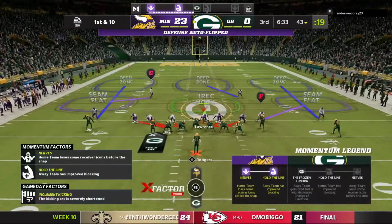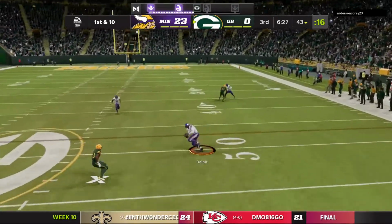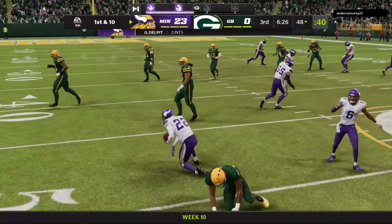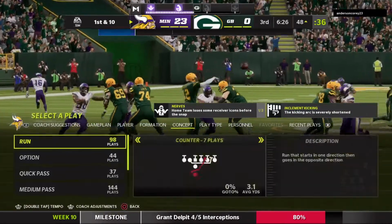Yeah, because right now you're down big, you're being shut out. Let's see if this is the drive that kind of kickstarts them. Throwing on first down is Rodgers. And Rodgers intercepted a third time. Picked off by Grant Delpit. And they take possession 2 yards away from midfield at the 48-yard line.